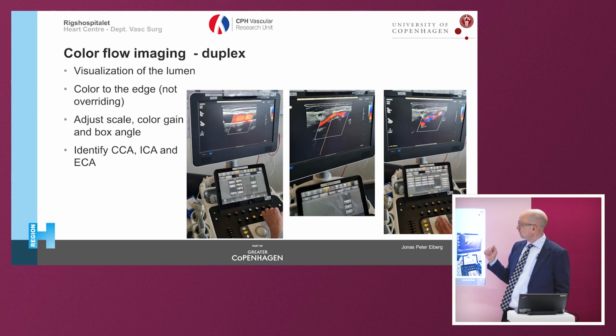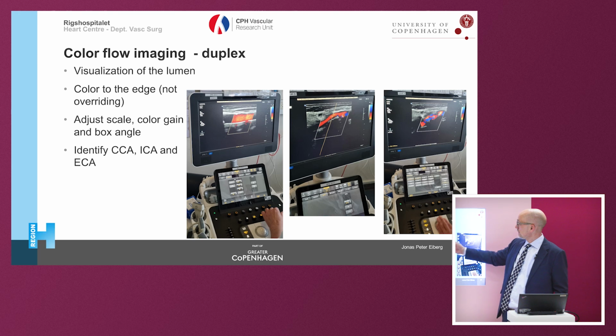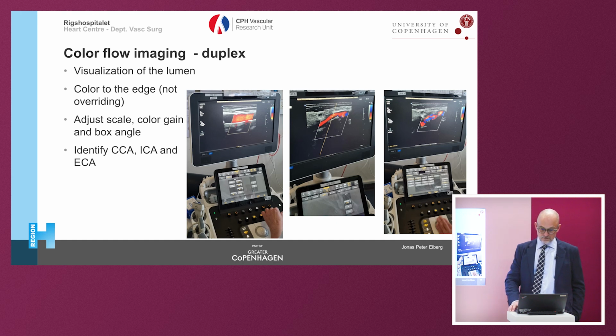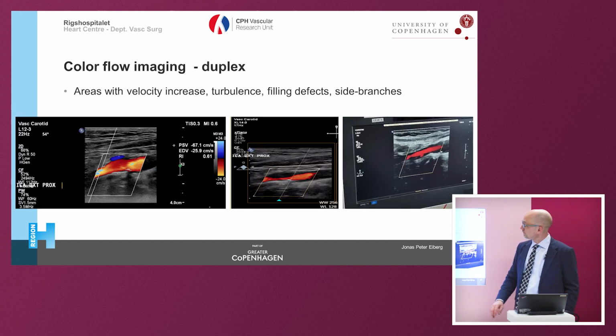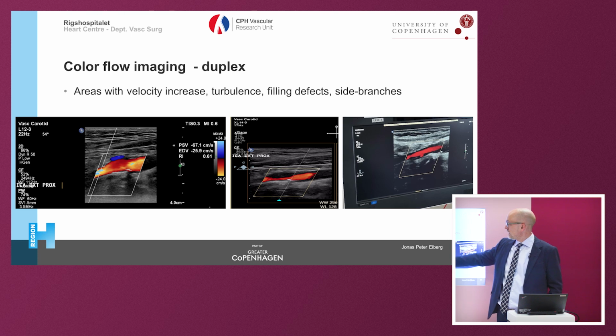Then I turn on the color, and I look at the lumen first of the common carotid, and then I have a vessel here, and I have another vessel here. Here there's clearly disease. Here there's clearly not that much disease. I can tell you this is the external and this is the internal carotid artery. Look for velocity increase, like this picture here. Look for a filling defect, color filling defect in the lumen.